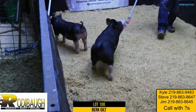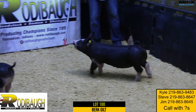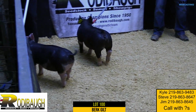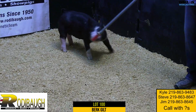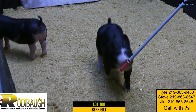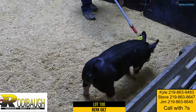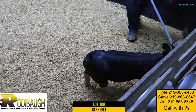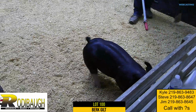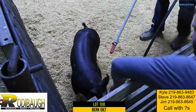Alrighty, up next is lot 100, Berkshire Gilt, Jet Black, Family Jewels, and Steve, I've got Powerful and Massive written down on this sucker. Yeah, this is one stout, powerfully made, very elite, high quality Berkshire Gilt, I think, in my opinion, and comes from a good line. You know, that Family Jewel sow in there has done a really, really good job. She was a mate to one of those Berkshires we sold there a couple years ago that was very popular.